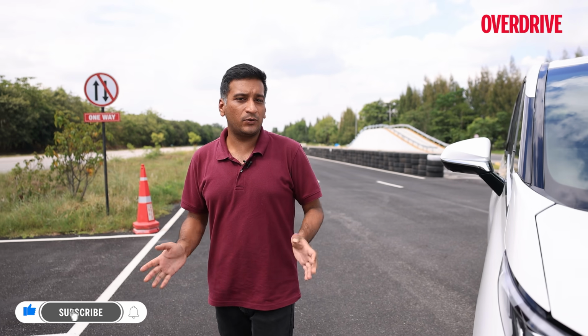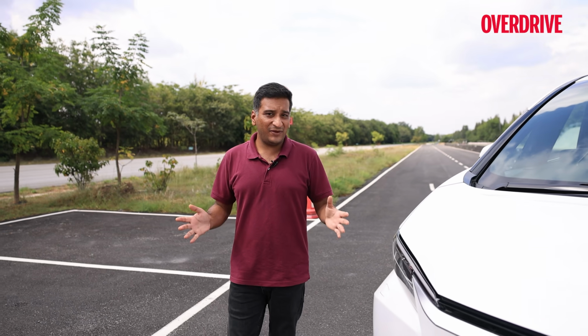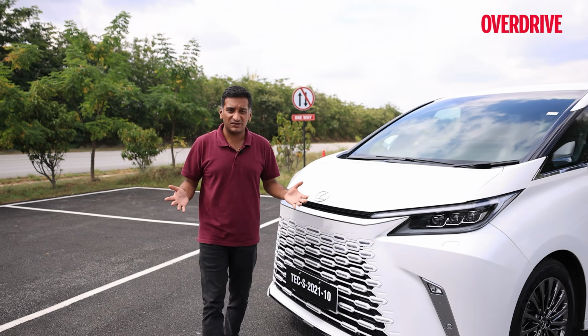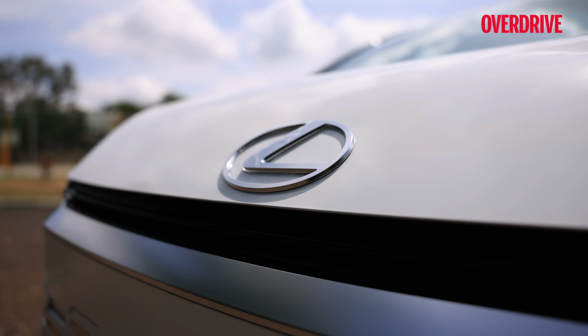What you need is a place where you can completely unwind or completely get some work done, which is where an MPV with its added practicality comes in. But is there one that you can get that matches the sophistication and luxury of these luxury cars? Well, now you have the Lexus LM.